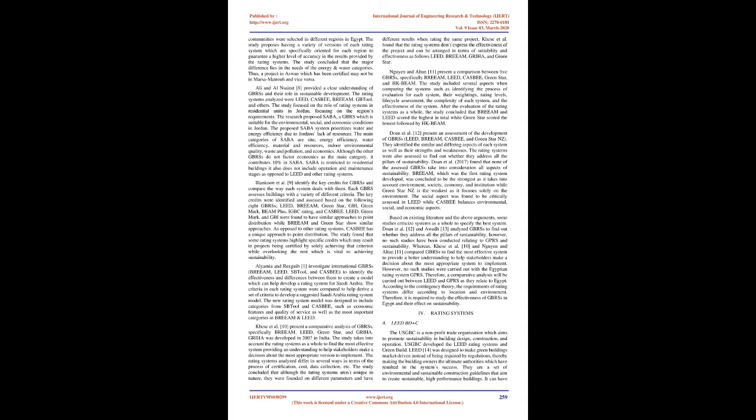Therefore, a comparative analysis will be carried out between LEED and GPRS as they relate to Egypt. According to the contingency theory, the requirements of rating systems differ according to location and environment. Therefore, it is required to study the effectiveness of GBRSs in Egypt and their effect on sustainability. 4. Rating systems. A. LEED BD+C.